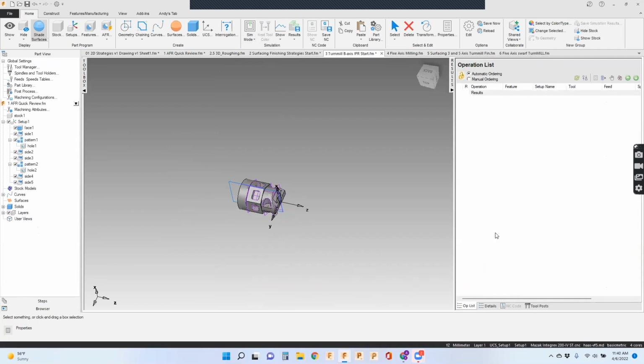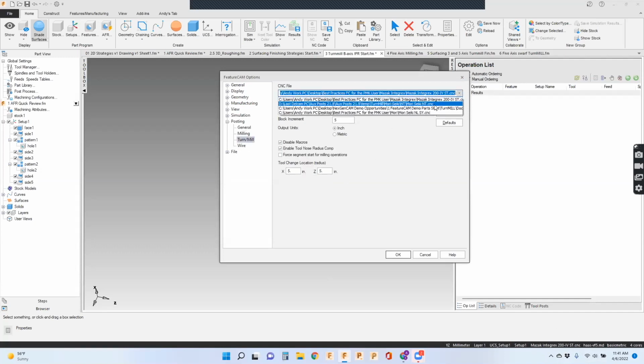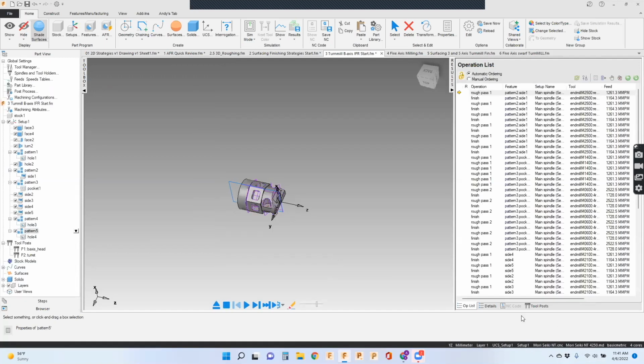Well, that machine doesn't have a B-axis, and I have features that require a tilting B-axis head to be able to do the face and the pocket and the holes, right? So I have to have that. So the software is smart enough to even be able to look at your post processor and say, hey, you don't have that, right? So I'll switch to one that has it, and I'll go with like this Morisiki one I have, and then you notice all my features come back.